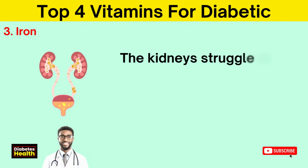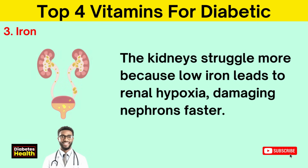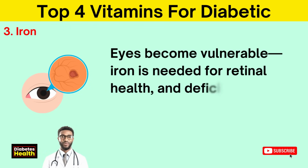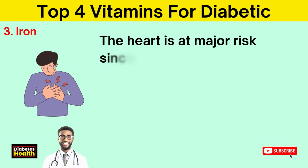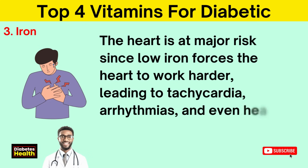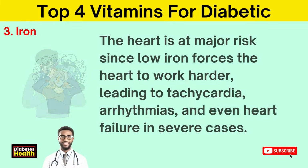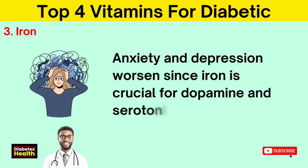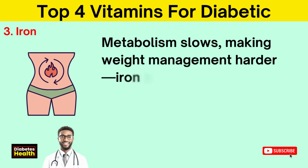The kidneys struggle more because low iron leads to renal hypoxia, damaging nephrons faster. Eyes become vulnerable. Iron is needed for retinal health, and deficiency can worsen diabetic retinopathy. The heart is at major risk since low iron forces the heart to work harder, leading to tachycardia, arrhythmias, and even heart failure in severe cases. Anxiety and depression worsen since iron is crucial for dopamine and serotonin production. Metabolism slows, making weight management harder.